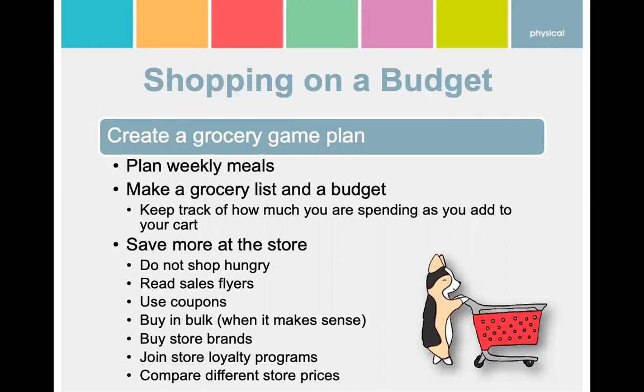The second is to read sales flyers. So before you go to the store, take the time to look at that store's sale flyer and see what items are going to be on sale. And that may help you with planning your weekly meals as well. If you see that they have a really great deal on chicken, maybe you decide to plan some meals around chicken so that you can get that really great deal.